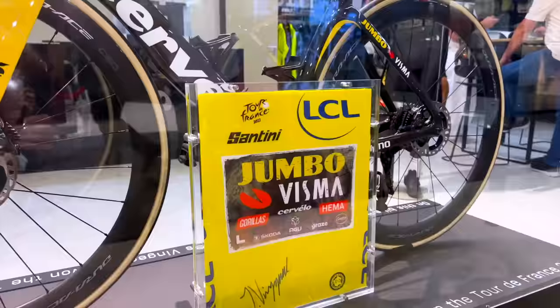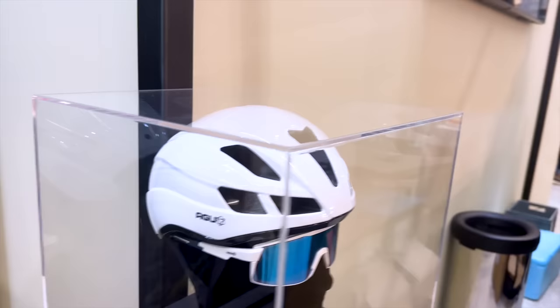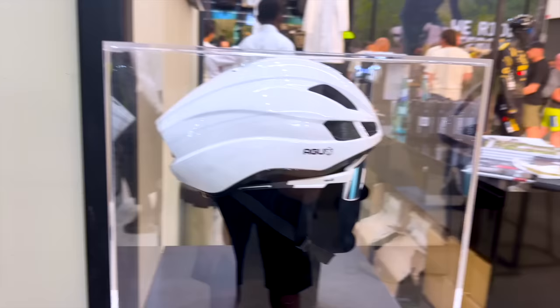But let me show you one aero helmet that's pretty interesting, and it's this one. The CEO claims this is the fastest aero helmet on the market right now, even faster than the Specialized Evade 3. So I know everybody claims that their gear is the latest and best and fastest and lightest, etc. But he sounded pretty convincing.